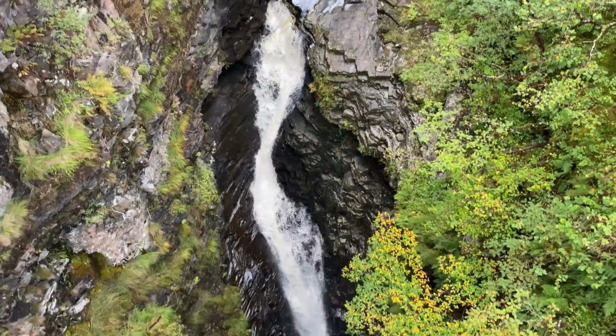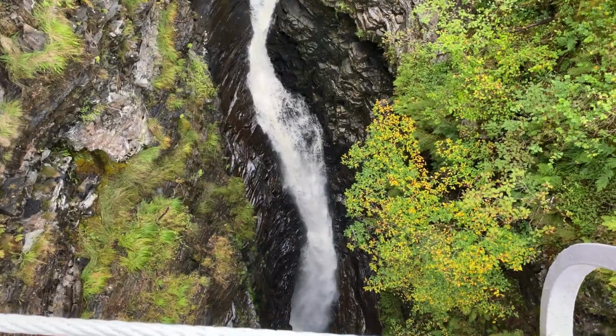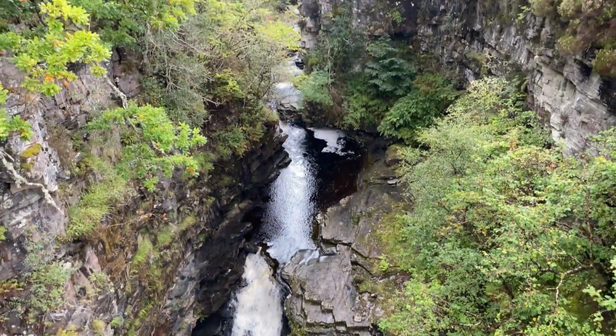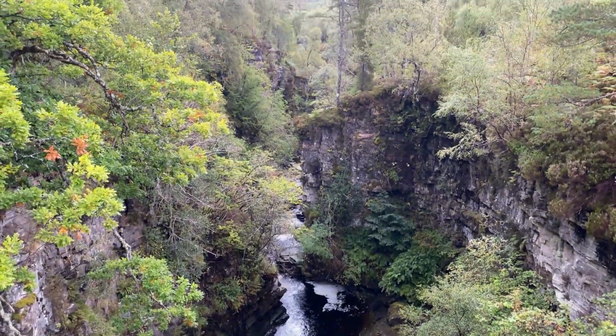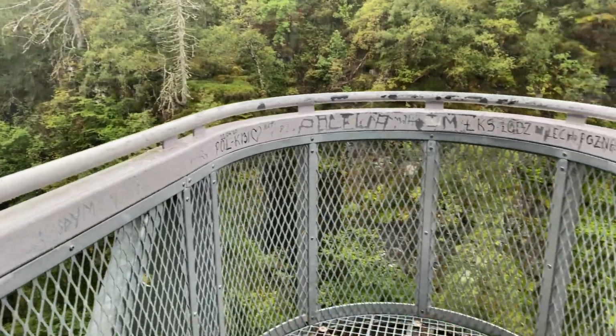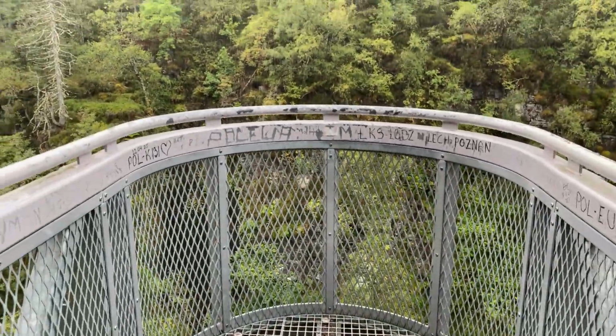You can even take a pram if you want, because it's very easy to go with a child. We were actually carrying Peppy around, but we could easily take our stroller. So you can see for yourself, it's just such a beautiful spot.